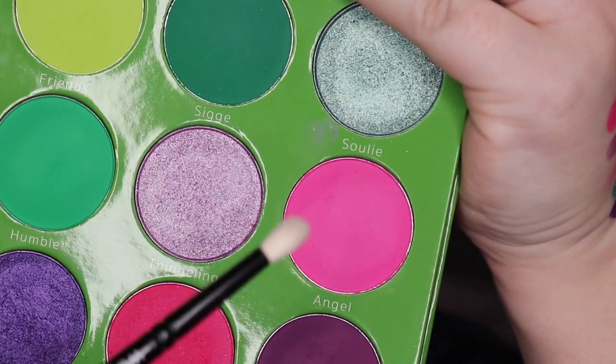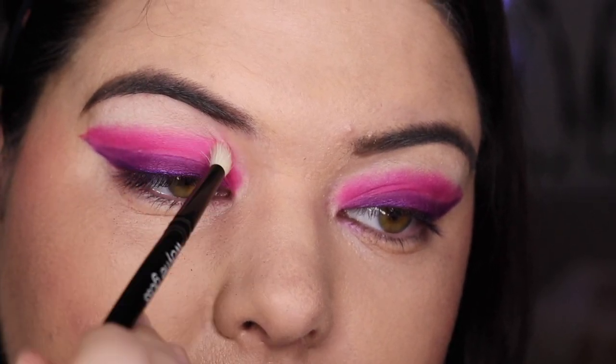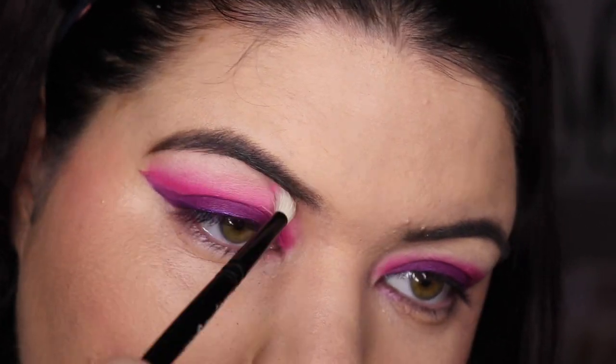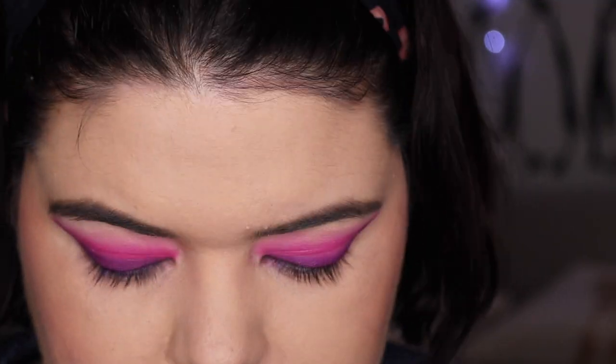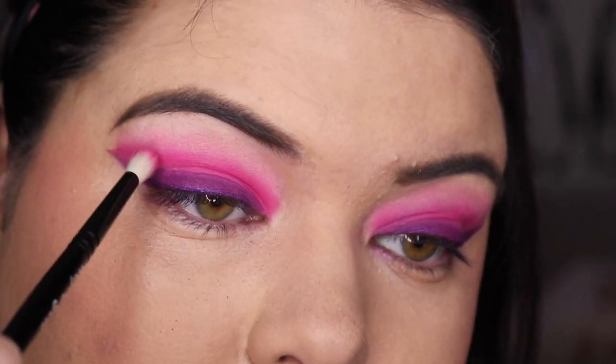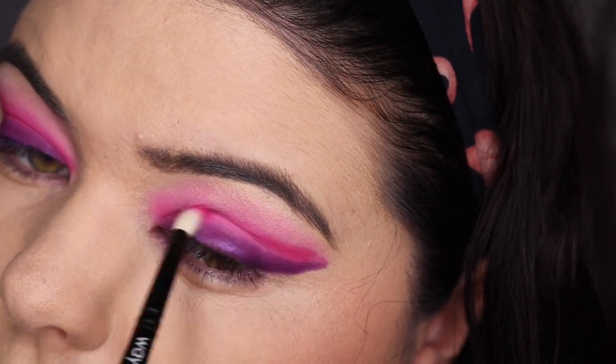Alright, and then going into Angel. And I'm just going to bring this over the top. It's just like a bit of a lighter pink than the Paulina shade. Alright, and then I'm just going to dip in again with Paulina. So I'm just going to bring this over the top with this brush. I just want to keep that intensity.